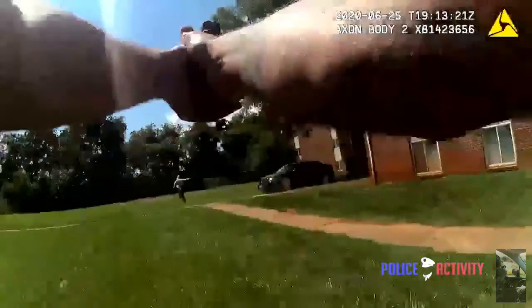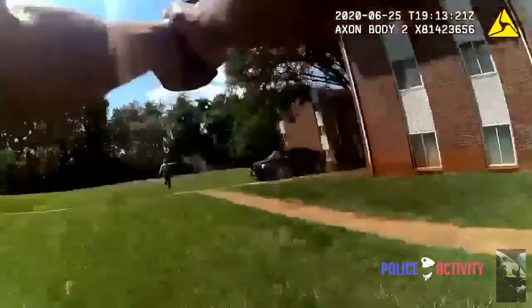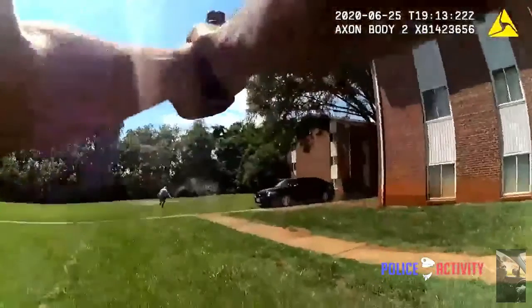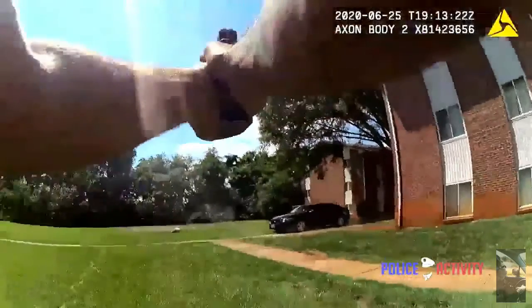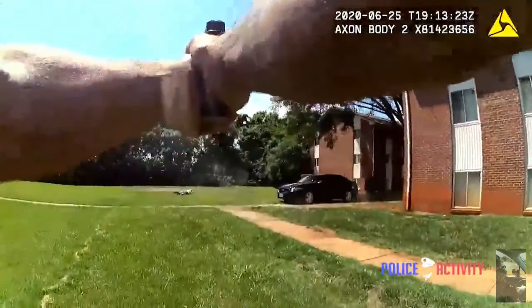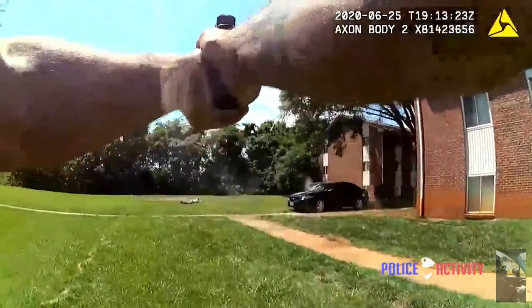Now right here he's going to put 2 hands on the gun, and he's going to start scoring some good hits. Now watch. Boom, boom, boom, boom, boom. He's getting good hits right there, and the suspect goes down. Now you're going to see a bullet zip right through that car window. Keep watching. Boom, look at that.